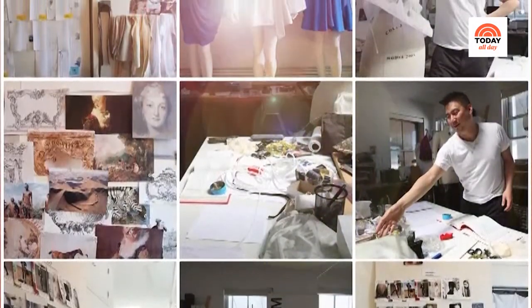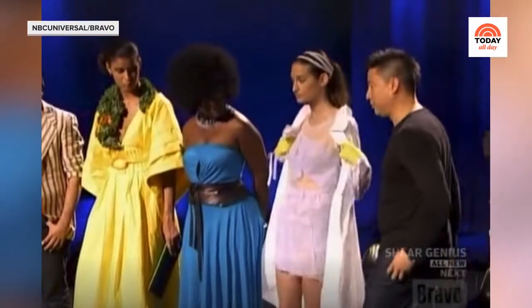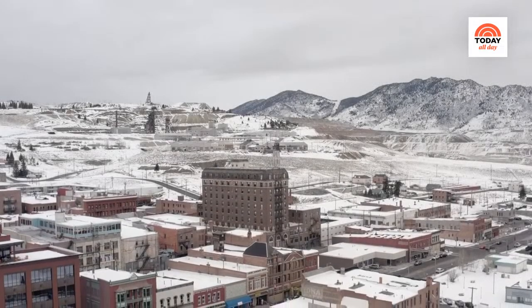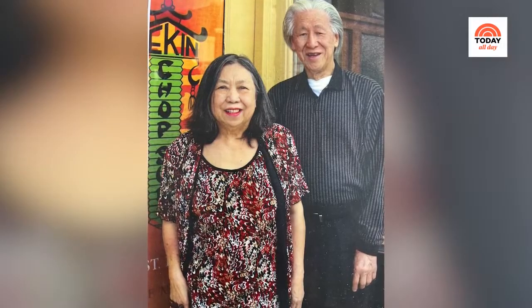But I went into fashion, and what was great about that is I got to see the world because of it. In 2004, Jerry even appeared on Bravo's Project Runway. But a few years later, family duty called him home. Unfortunately, my mom had a stroke, so my dad needed help taking care of her and taking care of the restaurant. I think it was really hard on my father because they were in a generation where they loved each other every day, and they were just best friends.